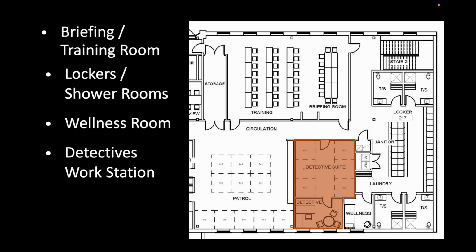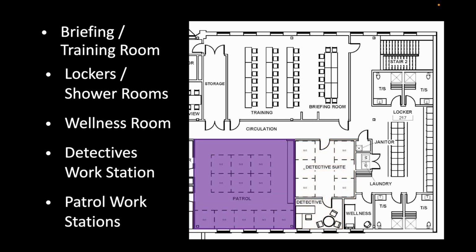The detective suites, as we talked about, have slots for the detectives, and then the detective sergeant's office area there, and then the patrol area for their workspaces. And it is also designed with the anticipation that this facility will continue to serve for 50 years from this point.